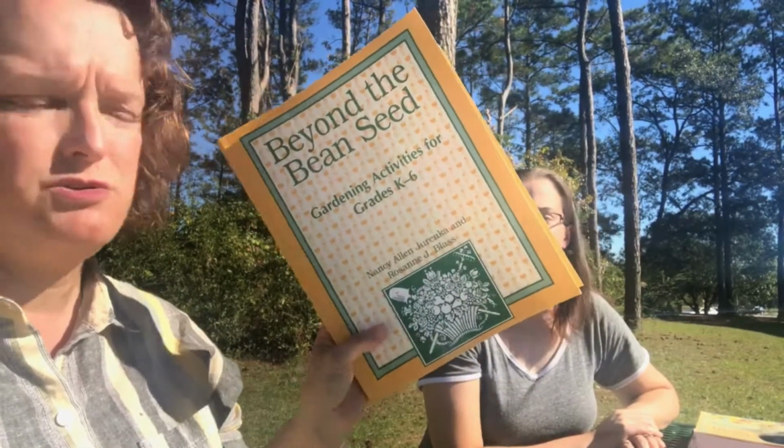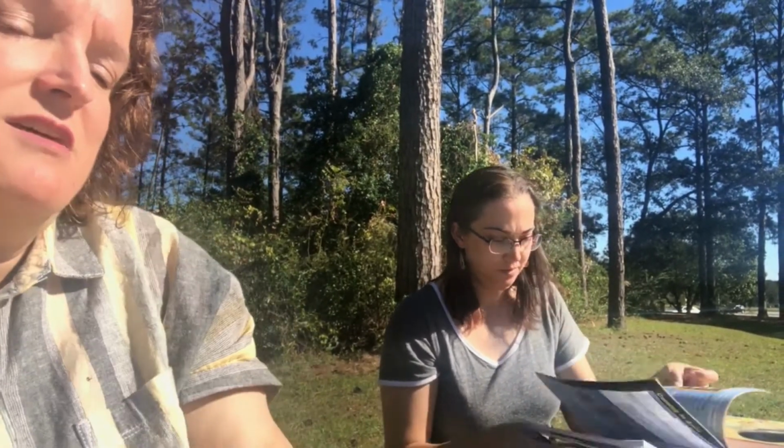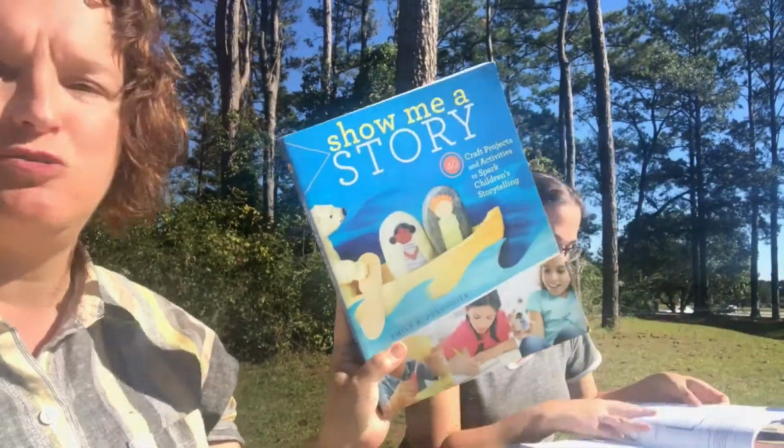Other things that you can look at like this: gardening activities, kindergarten through 6th grade. There's just lots of stuff that's great for science. I'm very, very much Charlotte Mason when they're little, and this just works perfectly for multiple grades, so that's always an idea. I like this one. This we have on the shelf for language arts to add in. Show me a story. I just grabbed stuff off my shelf this morning.